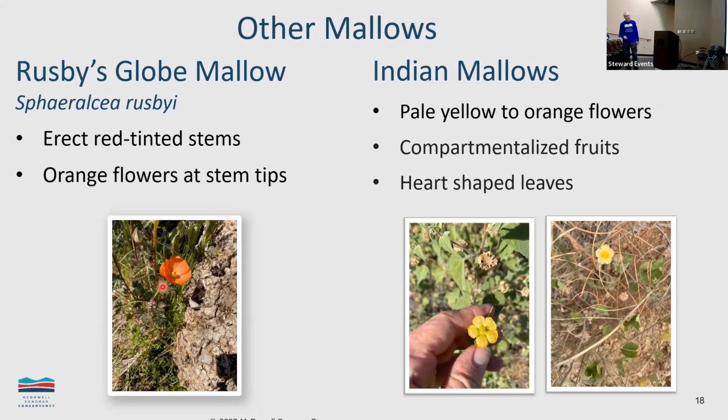Indian mallow, pale yellow, heart-shaped leaves. They're characterized by compartmentalized fruits. And these kind of persist, the old dry fruits persist on the plant. You can see them, they almost look like a pumpkin or something. But it has compartments.